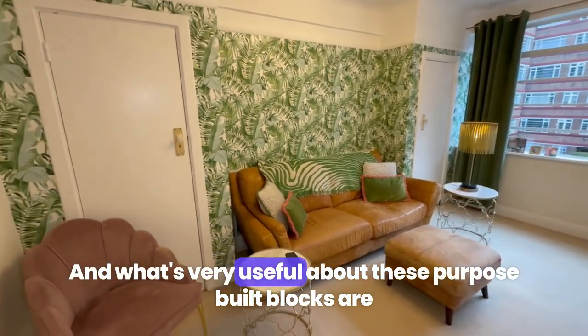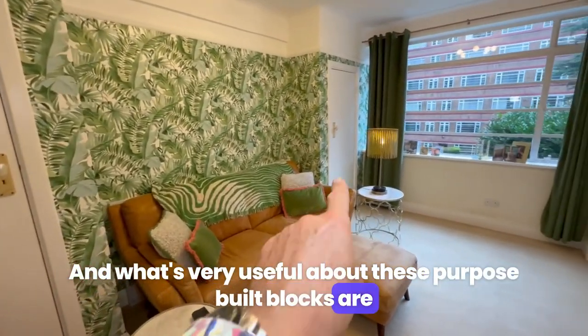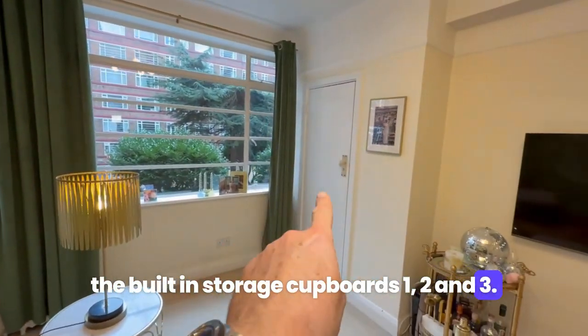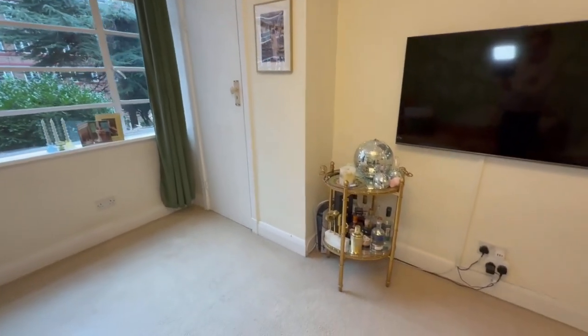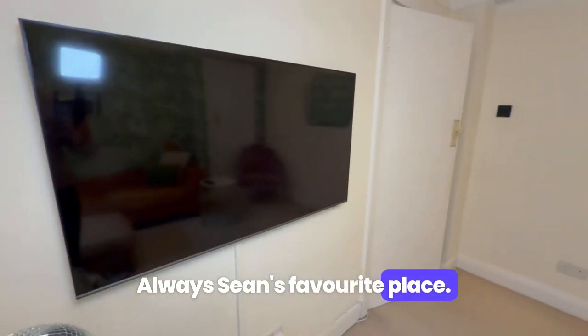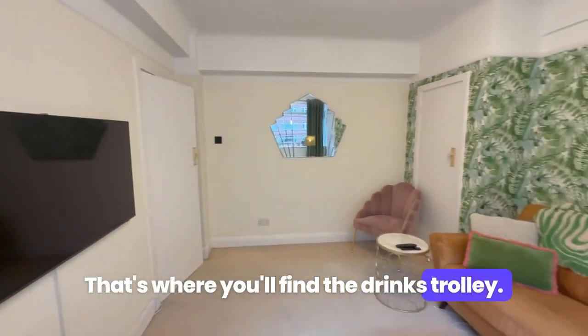And what's very useful about these purpose-built blocks are the built-in storage cupboards. 1, 2 and 3 built-in storage cupboards. We've started in the reception room, always Sean's favourite place, because that's where you'll find the drinks trolley.